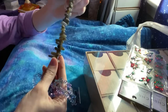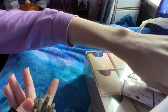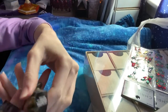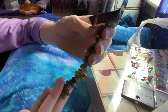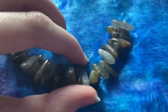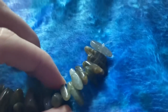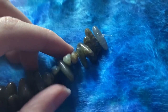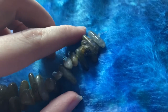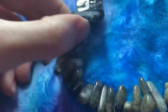Now, here's another item, and this one is a strand of Labradorite crystal, a new piece that caught my interest to use for something. These Labradorite crystals are going to be for a Labradorite resin crystal tree, along with clear quartz. Yeah, I thought that would be fun.